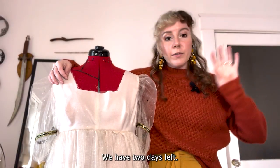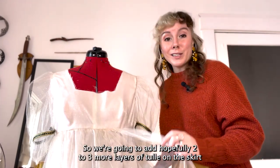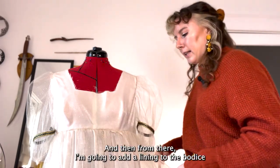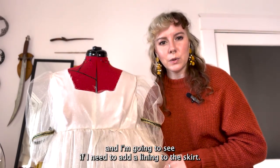We're almost there. We have 2 days left. I bought some more tulle because I was not happy with the amount of tulle on the skirt. So we're going to add hopefully 2 to 3 more layers of tulle on the skirt, and hopefully that'll poof it out a little bit. And then from there, I'm going to add a lining to the bodice. And I'm gonna see if I need to add a lining to the skirt.